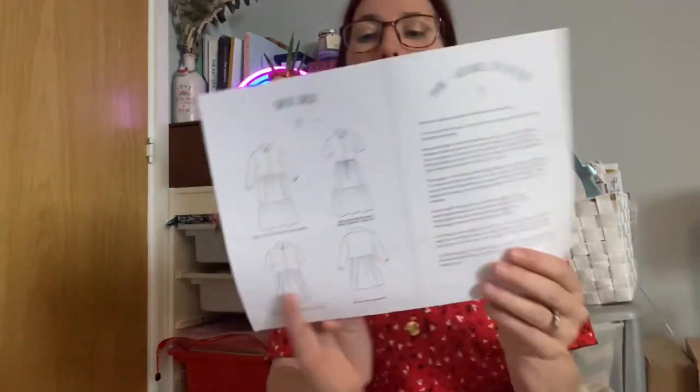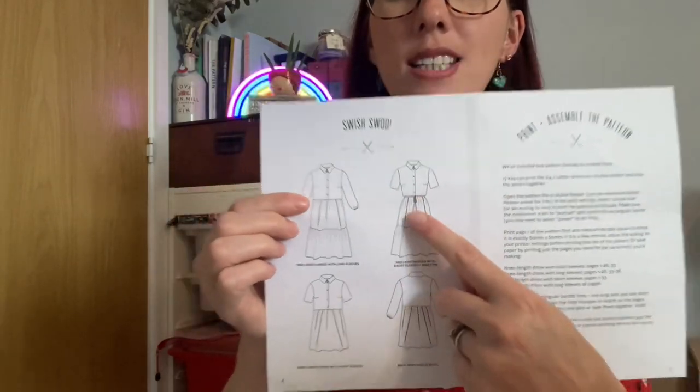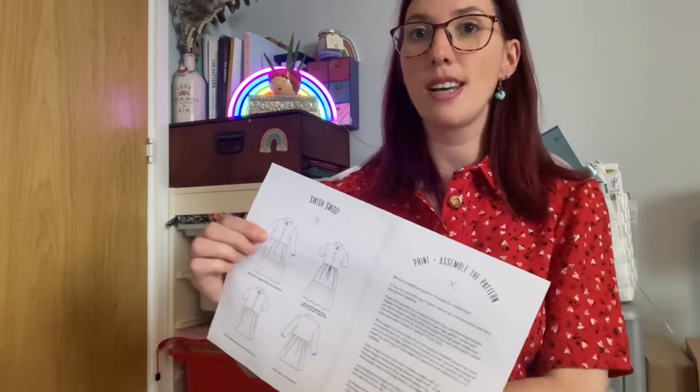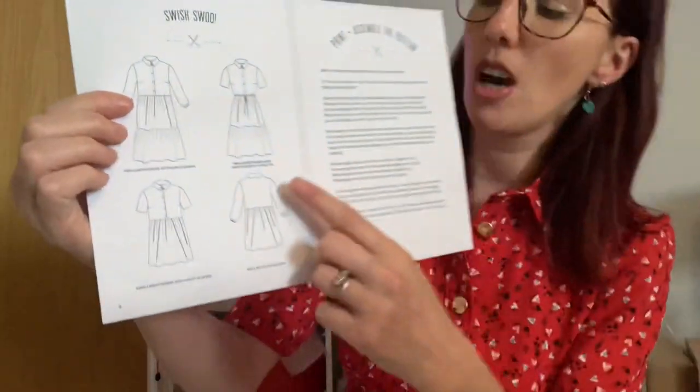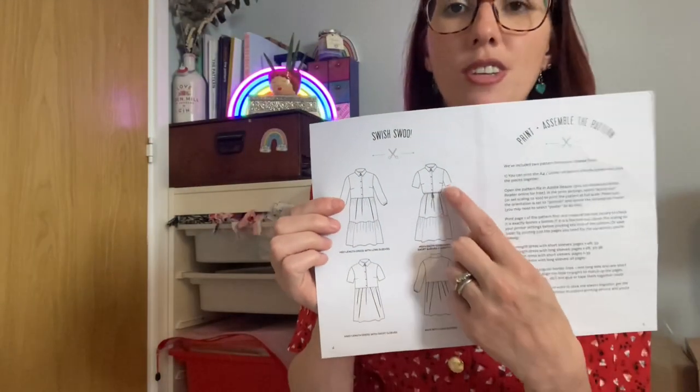So this is the Tilly and the Buttons Lyra dress. I've already talked about the sizing. Let me just go back to the drawing so you can see. So yeah, this is the Tilly and the Buttons Lyra dress. And I just made the midi length dress with the collar, the placket. I didn't add a belt. I did add ties and I've just sewn those into the side seams and I'll show you that in a second. And then I went for the midi length skirt and then I've got the t-shirt length sleeves.